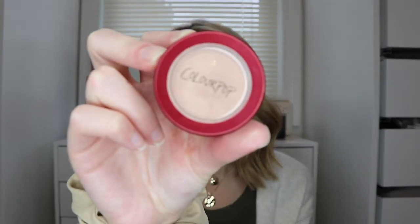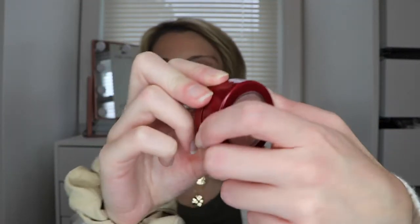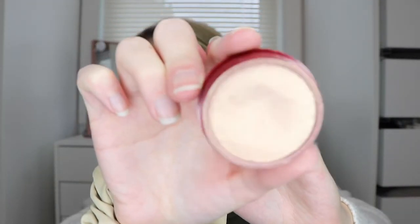So next for highlighter is one of my favorite highlighters of all time, and it is the ColourPop Guilty Pleasure Super Shock Cheek. You can see it through the lid. Here it is. It's hard to see here, but this is literally, I kid you not, the creamiest highlighter that I've ever used in my time here on earth. It is so great. I absolutely love it.